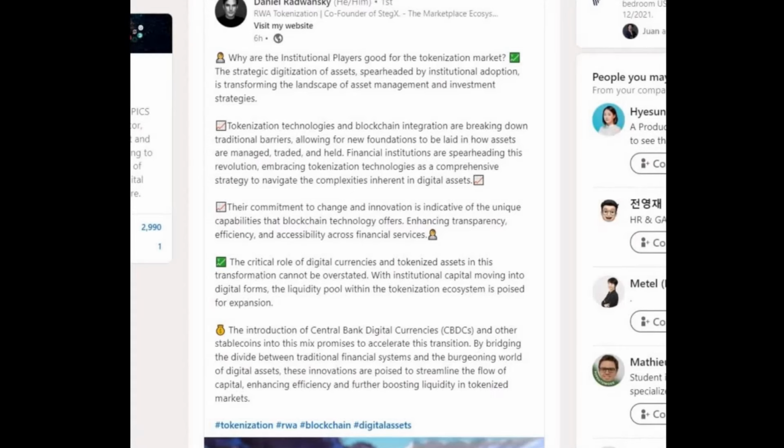The introduction of central bank digital currencies and other stablecoins into this mix promises to accelerate this transition by bridging the divide between traditional financial systems and the burgeoning world of digital assets. These innovations are poised to streamline the flow of capital, enhancing efficiency and further boosting liquidity in tokenized markets.